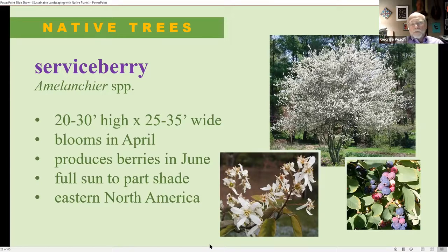These trees don't get super big, 20 to 30 feet tall, and about as wide. What I like about these trees is you get a nice early bloom in April. It can be a very profusely blooming tree. And then by June, there's already a crop of ripened berries that have been produced.